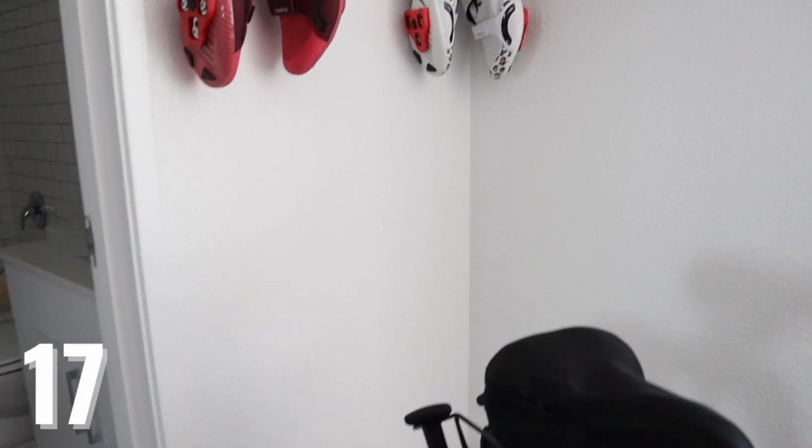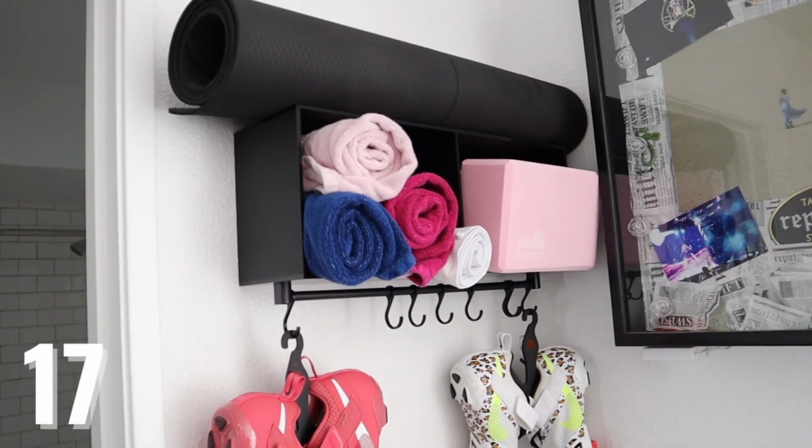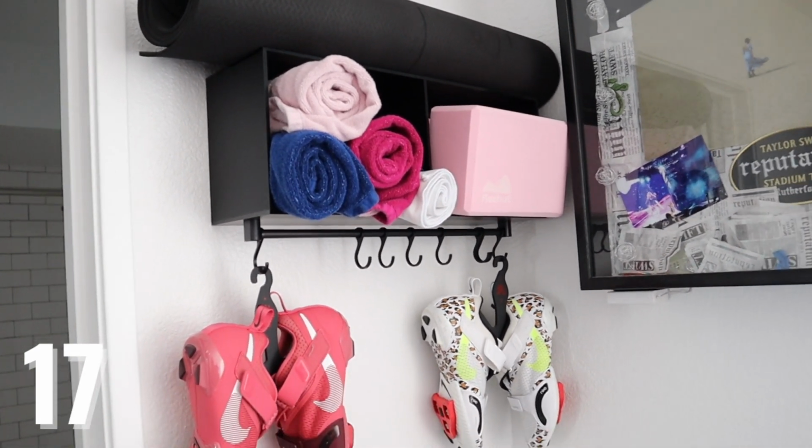And then I have this shelf that I've shared before. I have this shelf right on the wall behind my Peloton. I use it to hang my cycling shoes on. I use it to store my gym towels and my yoga blocks. Basically, all of my little accessories live on this shelf.